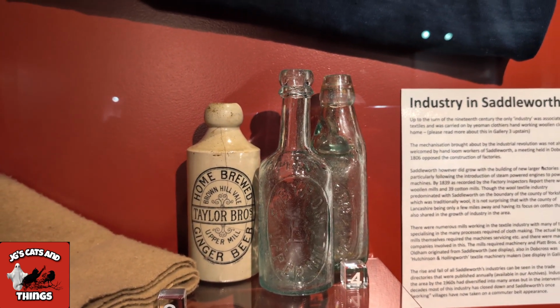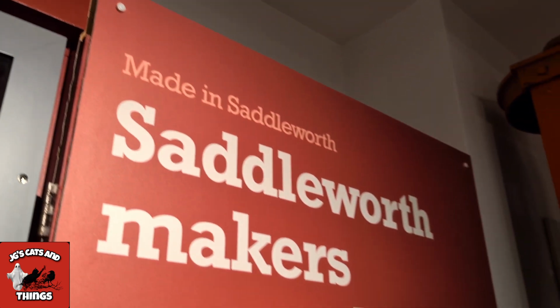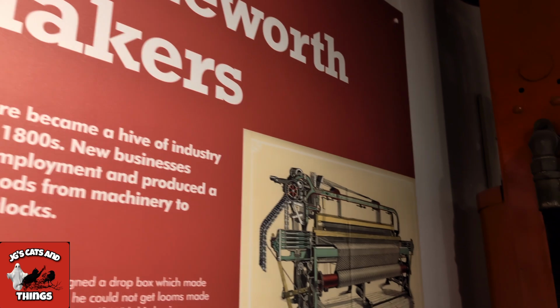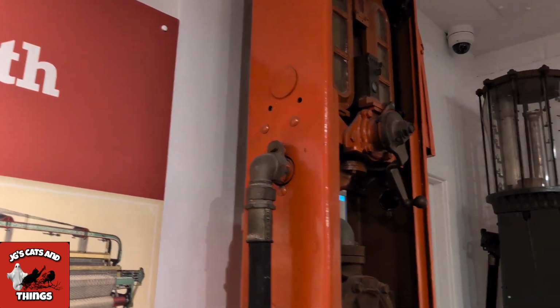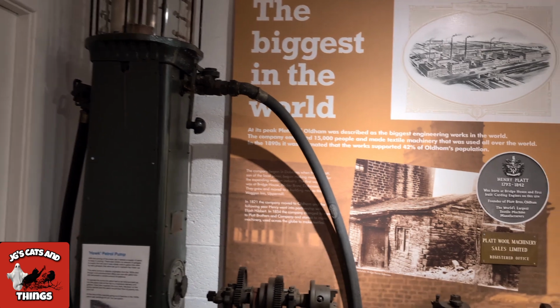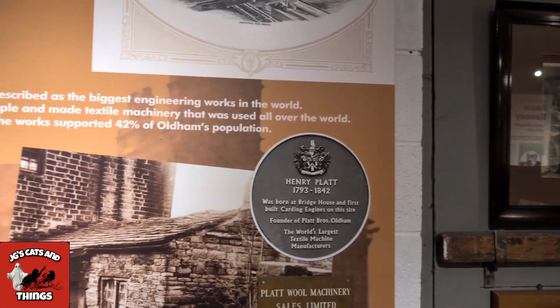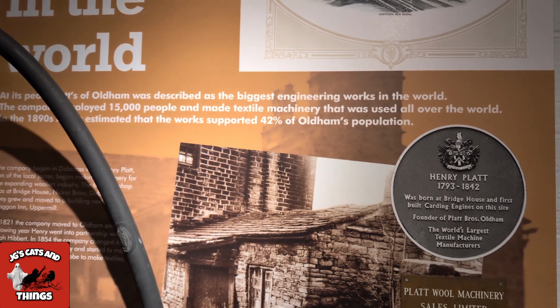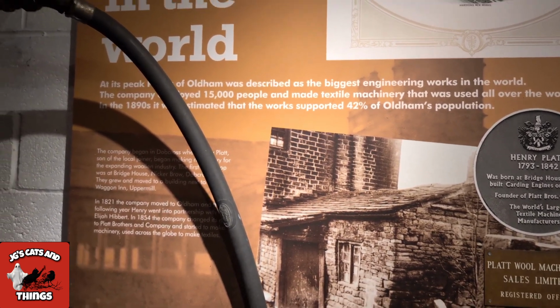Industrial Saddleworth. And then it tells you all the things that were made. Saddleworth makers. Oh wow, the biggest in the world. Henry, where have I seen that sign? I've seen that before somewhere. You get comfortable because things are sliding down.